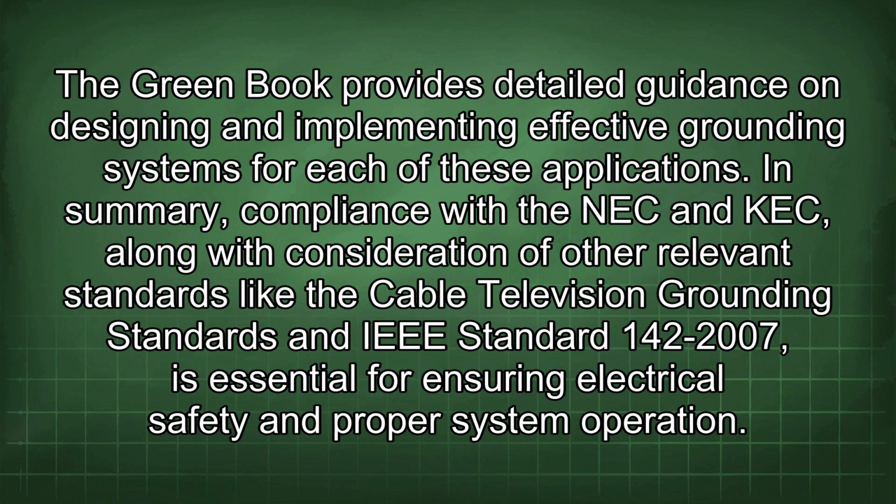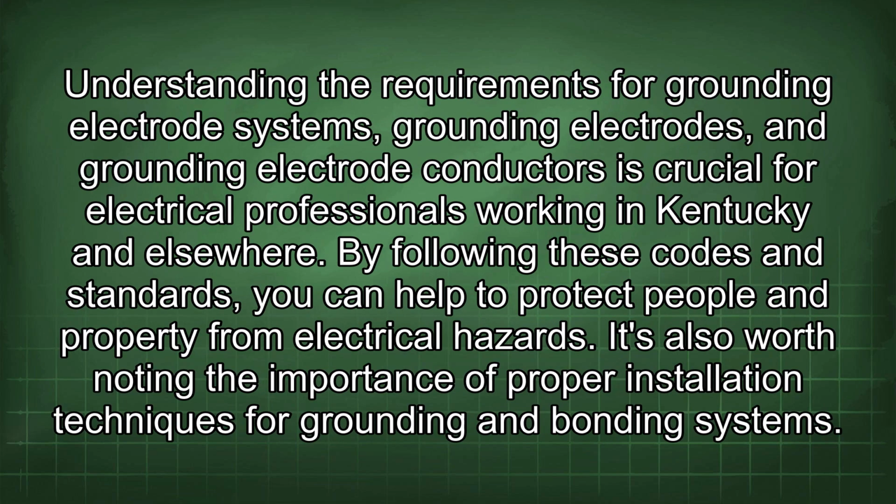In summary, compliance with the NEC and KEC, along with consideration of other relevant standards like the Cable Television Grounding Standards and IEEE Standard 142-2007, is essential for ensuring electrical safety and proper system operation. Understanding the requirements for grounding electrode systems, grounding electrodes, and grounding electrode conductors is crucial for electrical professionals working in Kentucky and elsewhere. By following these codes and standards, you can help to protect people and property from electrical hazards.